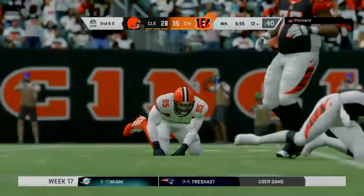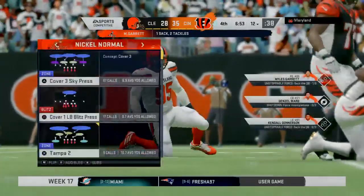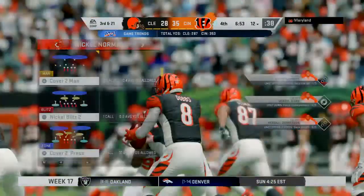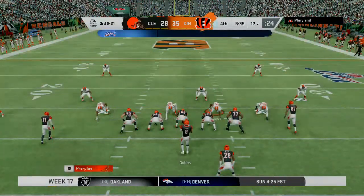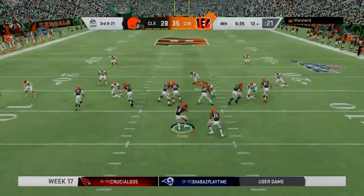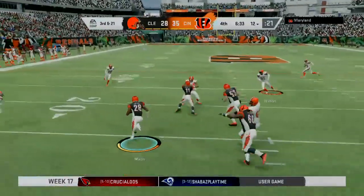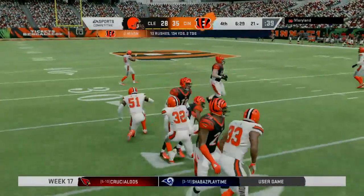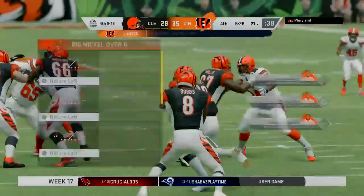And the Browns pressure gets to him that time, and he's going to go down. Myles Garrett has now recorded 10 sacks on the season. And the Bengals on 3rd down, they've hit 4 of 7. This will be 3rd and forever. Out of the shotgun, they run with Mixon. 9 yards on the carry, but it's going to lead to a 4th down.